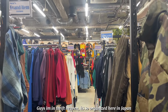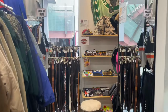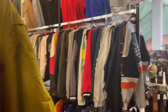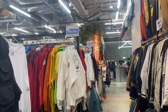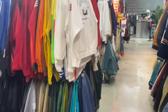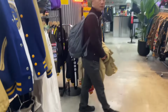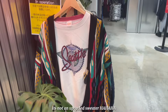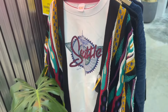Guys, I'm in thrift heaven. It's so organized here in Japan, as in super organized. It's organized by style of the jacket, and yeah, super nice. As in, there's a nylon jacket, print sweats, and kanina I'll show you guys mga race car, like NASCAR jackets. Sobrang ganda. They also have like upcycled sweaters. Guys, look at this upcycled sweater. Ay, kala ko upcycled. Cardigan pala. Kala ko minix with a sweatshirt.